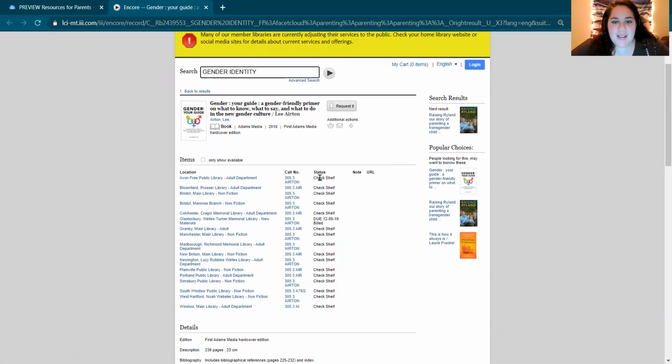So let's look at these statuses. I think it is important to mention the statuses. Here we have the location, the call number, and the status. So the status, if it says check shelf, that means that the book will be on the shelf at that time, or theoretically it should be. Sometimes it's not always so perfect. But usually if it says check shelf, the item will be there.